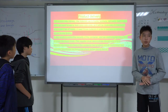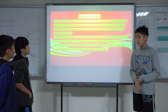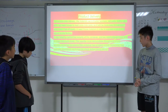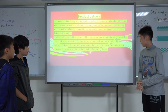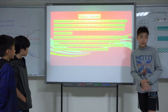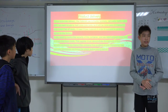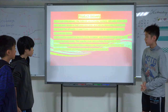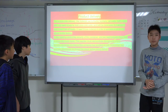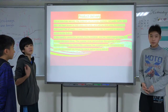And we need to control the security of the container, and we need enough fuel to make the truck move. The supplier must demonstrate the security of the delivery container to check if the container has a problem or not. Sometimes the cans are poisonous, and it must be checked before being delivered. When he says poisonous, he means some ink could be left inside the can.